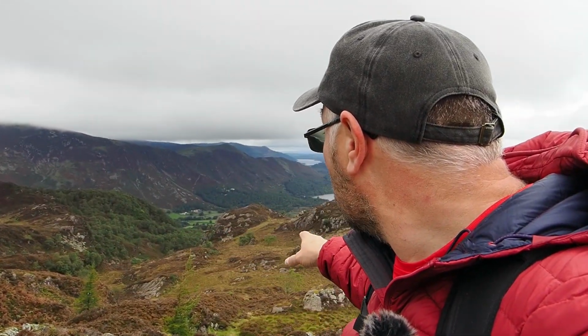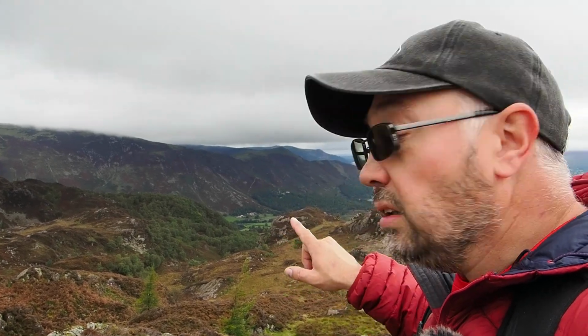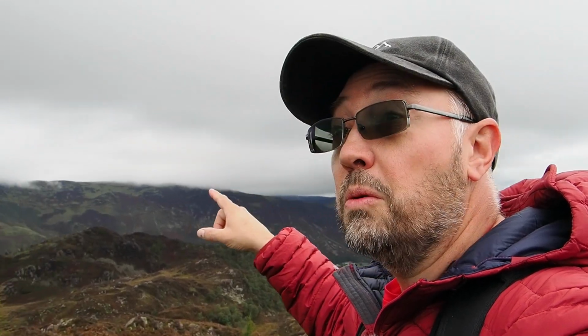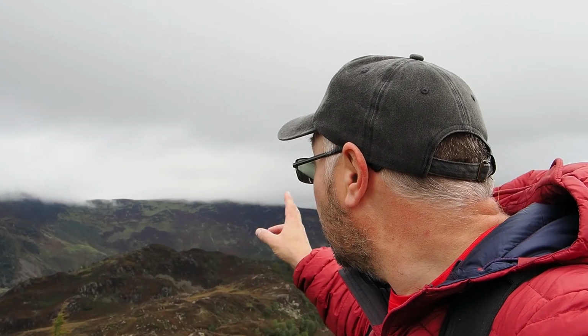There's a few different areas that we want to explore. Just down there, we might get a lovely view over Derwent Water. If the clouds play like it seems to be at the moment, we should be in for some quite nice drops, because we can get a little bit of rain coming in as well, that might work. But we'll see what we can find.